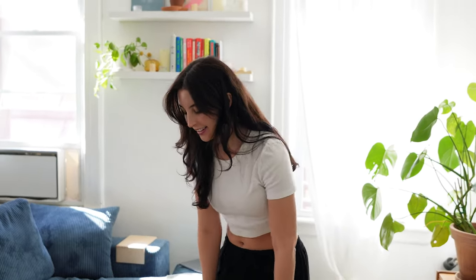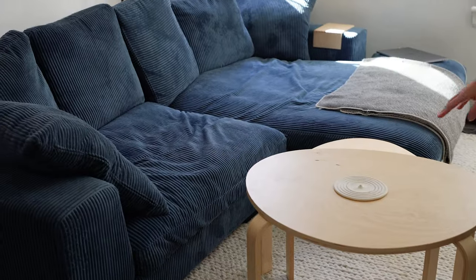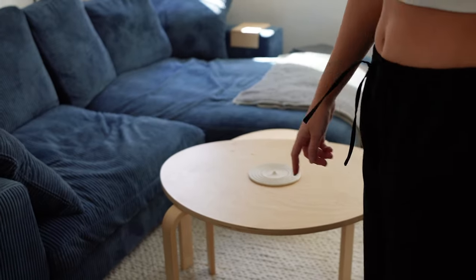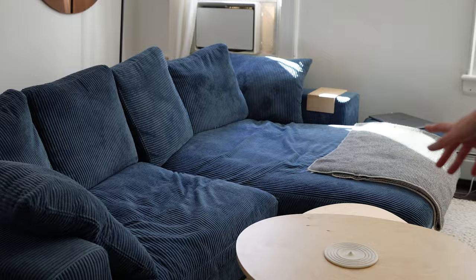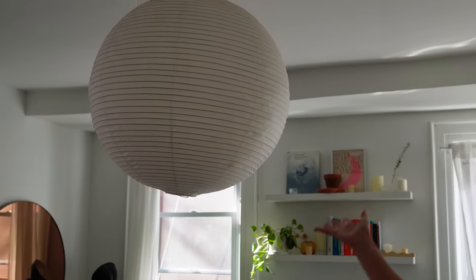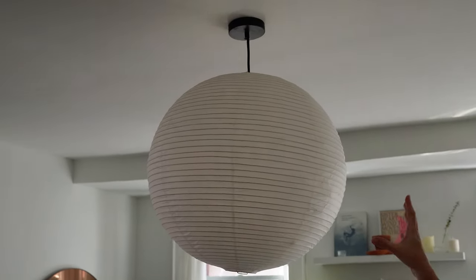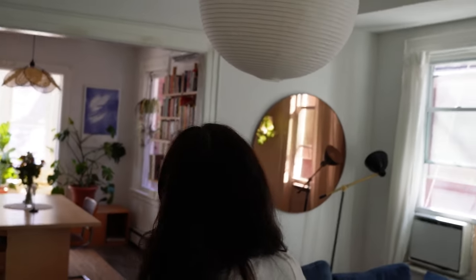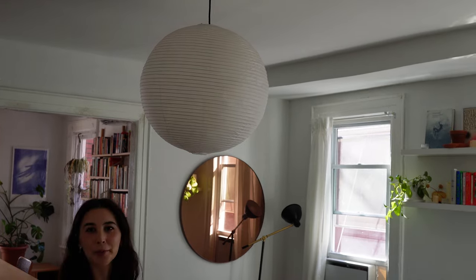And we just got this little classic IKEA coffee table set. We like these because they're nice and round, and we have a lot of square and rectangle shapes going on in here, so that helped break it up a bit. And of course we have this light from HAY. When we moved in, I knew I wanted to get these big paper lantern type of lighting throughout the apartment. Just so classic and organic and a nice easy rental upgrade.